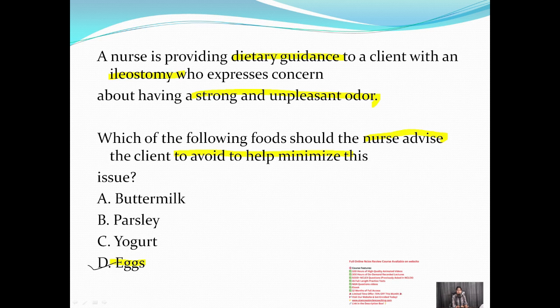Clients should also be advised to avoid habits that increase air swallowing, such as chewing gum or drinking through straws, as this can increase gas. Helpful dietary practices include drinking cranberry juice and using odor control products in their pouch.